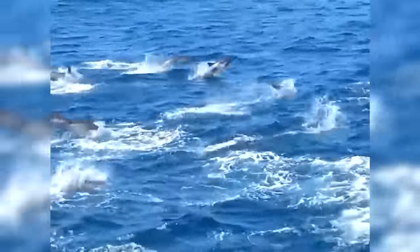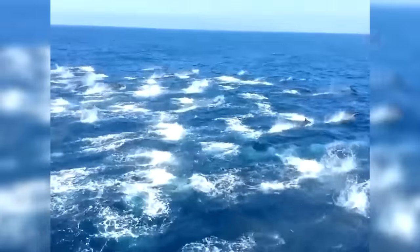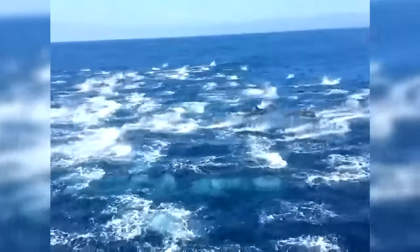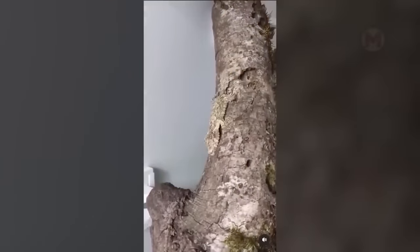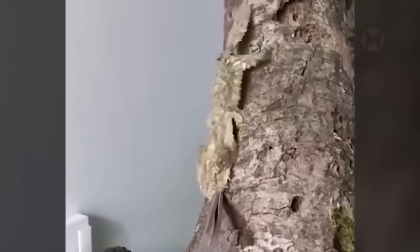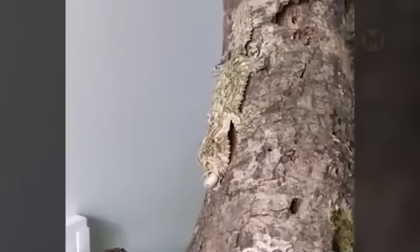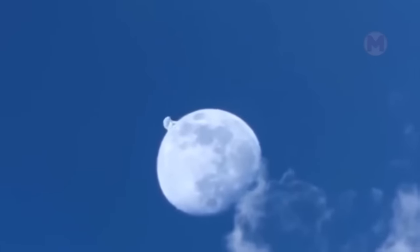The migration of dolphins is a sight that just needs to be seen live. This is what a whole new level of disguise looks like. Don't tell me you could have spotted it in the tree right away. This is a good example of where such a large number of craters come from on the moon.